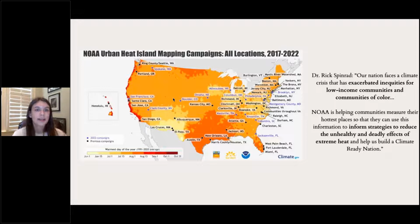We can see in this image the warmest days of the year spread out by months. So you can see over here in the Northwest or West Coast that the hottest days are in October, whereas we're seeing it much hotter earlier in the year on the East Coast.